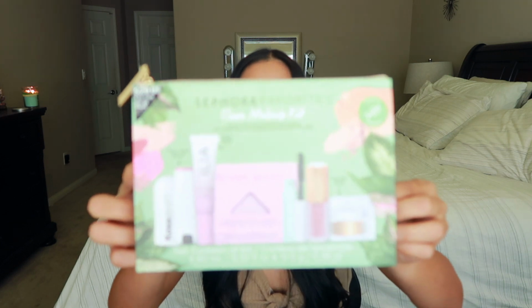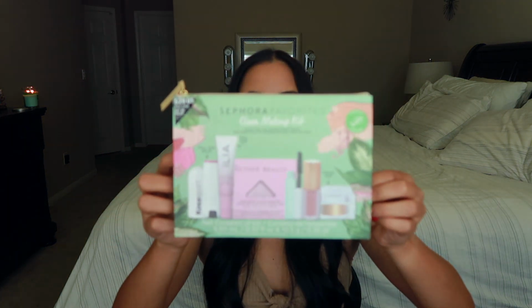It comes with a Kosas full-size balm, a full-size Ilia Color Haze multi-pigment, and then the Aether Beauty eyeshadow, the Surfer C from Tarte, the Lily Bee, I think it's a lip oil, and then the RMS Beauty powder. And again, that's what it looks like. I'm actually going to do a separate video for this one just so I can swatch everything for you guys, because I'm pretty sure you guys are curious what it looks like. So I'll do that for you later.